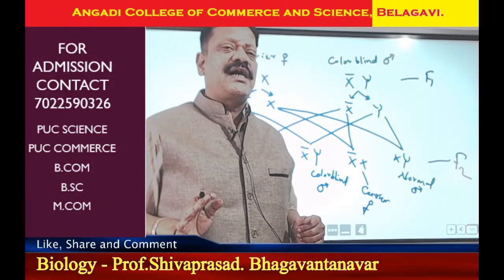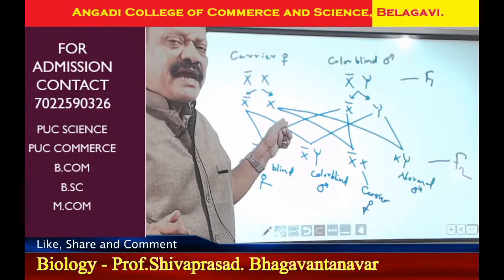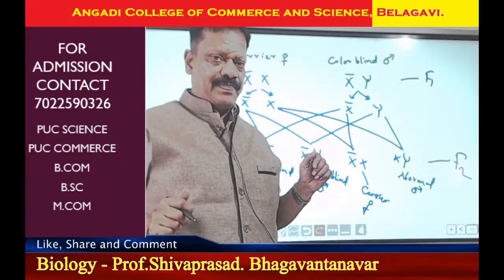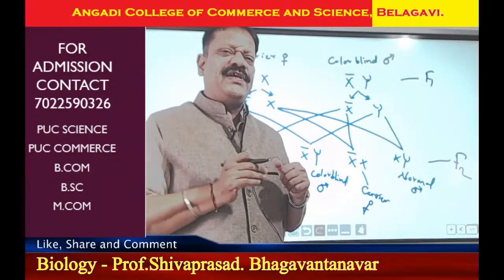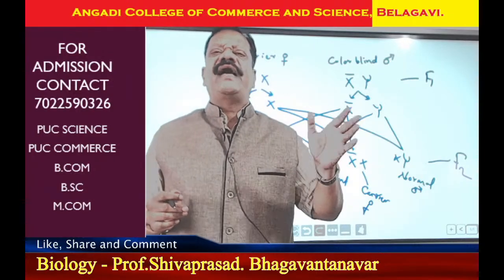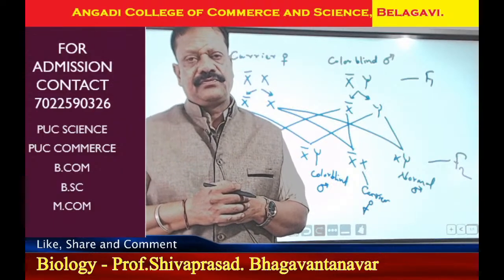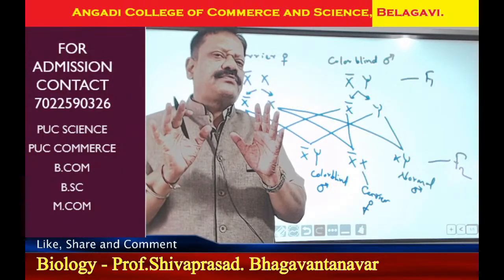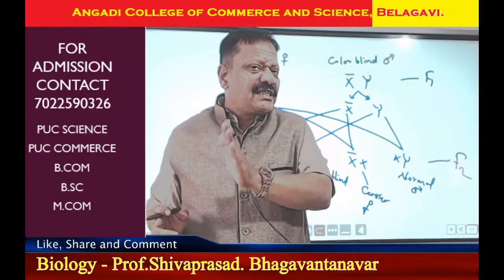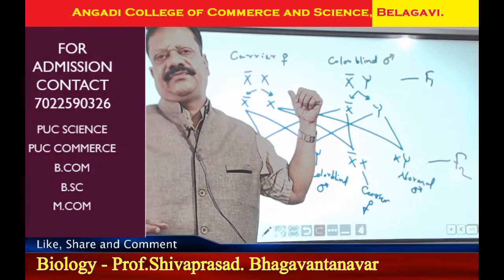This is totally depending on the X chromosome. So females usually act like carriers, and the same thing happens with hemophilia. Hemophilia is a disease where a particular gene will be absent. It is also X-linked, sex-linked, you may say. So here the disease will be transported like color blindness.